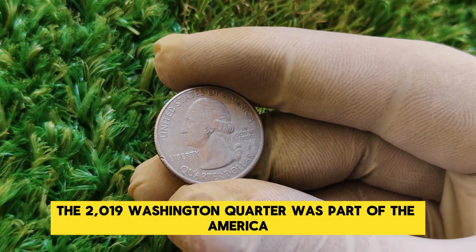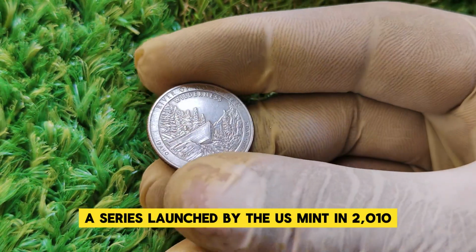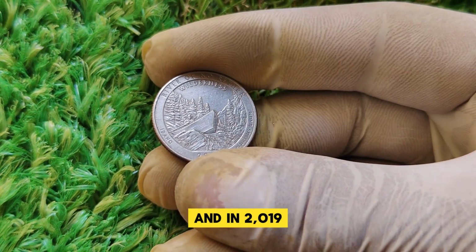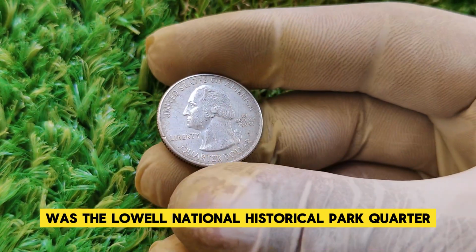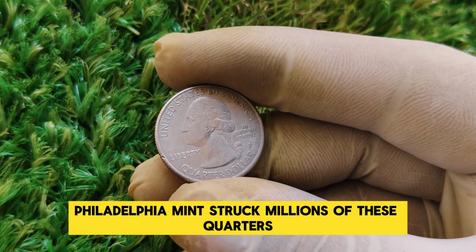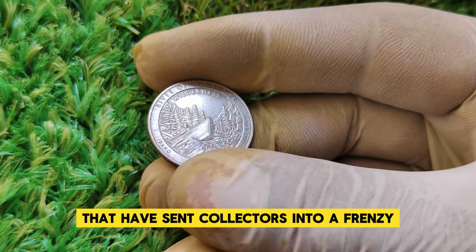The 2019 Washington quarter was part of the America the Beautiful Quarters program, a series launched by the U.S. Mint in 2010 to honor national parks and historic sites across the country. Each year, the Mint released 5 new designs, and in 2019, one of the most popular and talked about designs was the Lowell National Historical Park quarter, featuring a female mill worker in the foreground operating a power loom. The Philadelphia Mint struck millions of these quarters, but among them were a few incredibly rare error coins and unique varieties that have sent collectors into a frenzy.